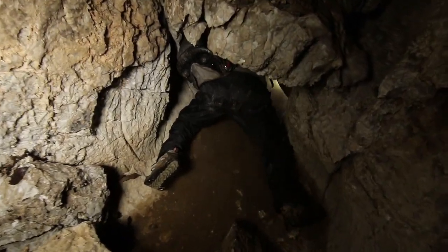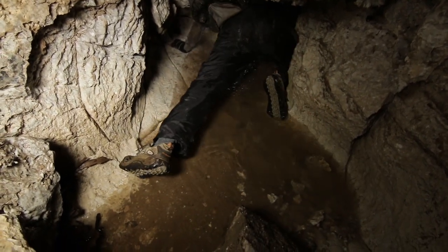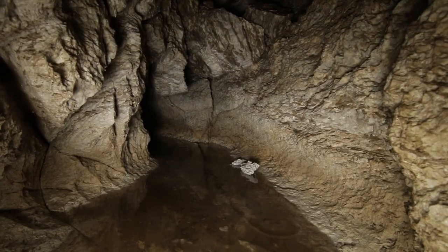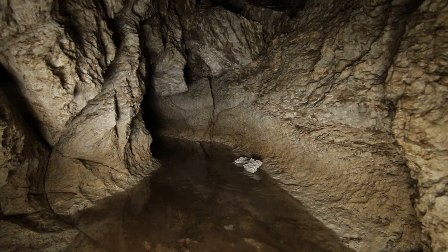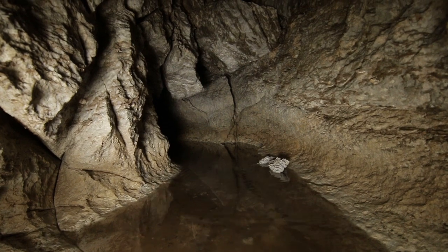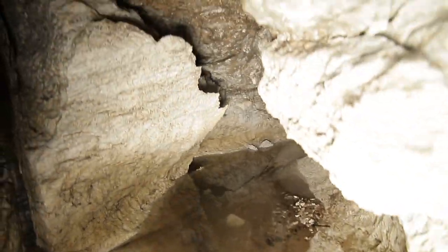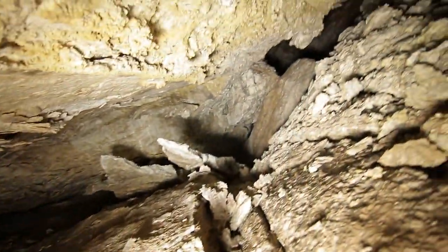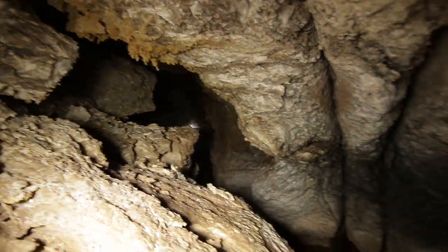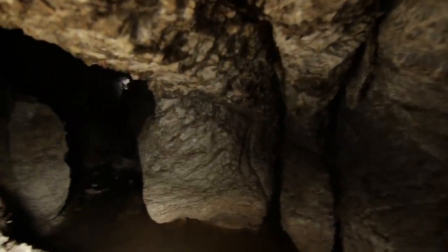So this is our next crawl space to get through. And it is, of course, a challenge to try and keep out of the water and stay as dry as possible. Did you make it through? Oh, yes. All right, so here's what it looks like, our next little crawl space to get through to continue following this water through the cave formation. All right, we made it through that crawl, and now we can stand up. And we are yet again in another complex chamber system here, where it just keeps on going off in different tracks and directions.